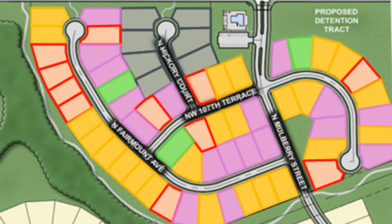Hey, with over 500 lots, 9 builders, and almost 100 different floor plans, I bet you can find what you're looking for here. Let's talk about Cadence. So I guess we should start here. Here is phase one of the Cadence neighborhood. You can see up on the north side, we are entering through Shoal Creek Parkway.